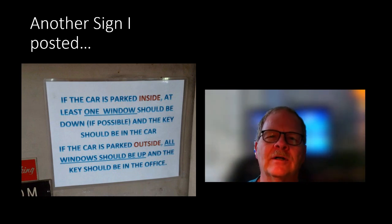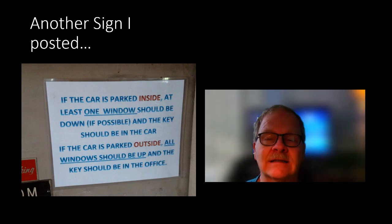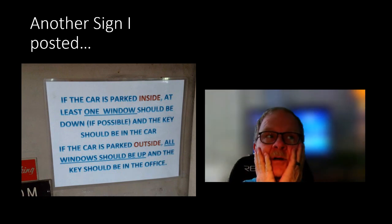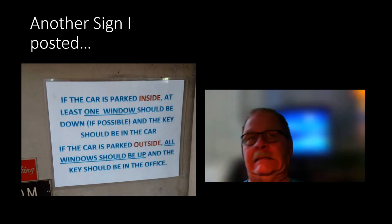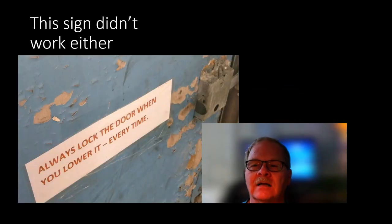Over at the Ford dealer one time, somebody parked a Thunderbird they had worked on out there, and they rolled all the windows up and locked the doors, but they happened not to notice that the sunroof was open because it was overcast outside. They didn't look up, they weren't paying any attention, and they parked that car out there on the service lot, and it rained. Whenever that lady came to get in her car and sat down in the seat, she sat down in about an inch of water. Oh boy, that was World War III. She went in the service manager's office throwing a screaming fit and kicked the file cabinet. It was bad news. But anyway, always lock the door when you lower it every time.